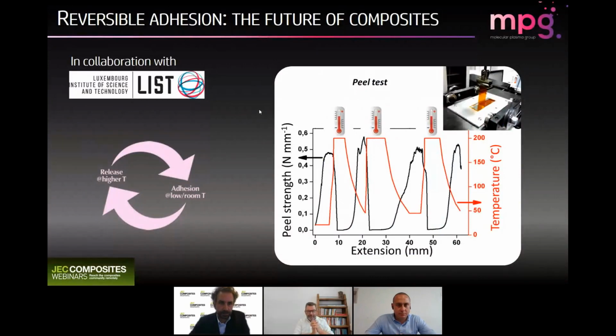One other, a little bit out-of-the-box system is reversible adhesion, and some of you may have seen the testimonial from Damien Lenoble from the LIST on LinkedIn, where he talks about reversible composites. The LIST, using our technology, has developed a proof of concept to have reversible bonding under the influence of temperature. The proof of concept is there, and it really forms the basis towards further development of recyclable composites. And I think it's really exciting that our technology could even enable things like that and really drive recyclable composites going forward.